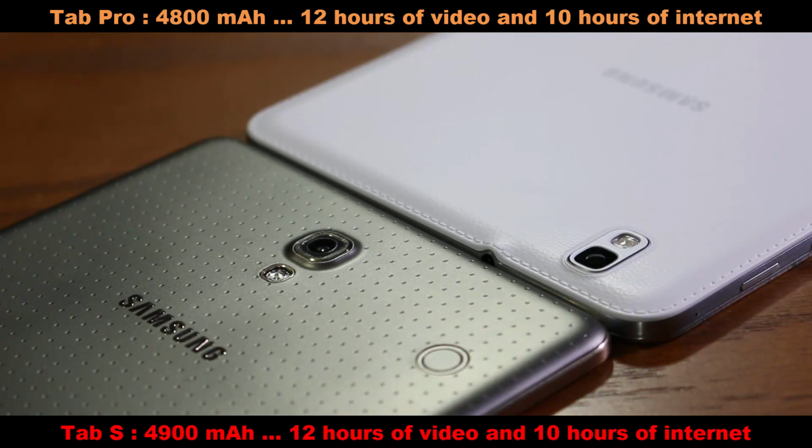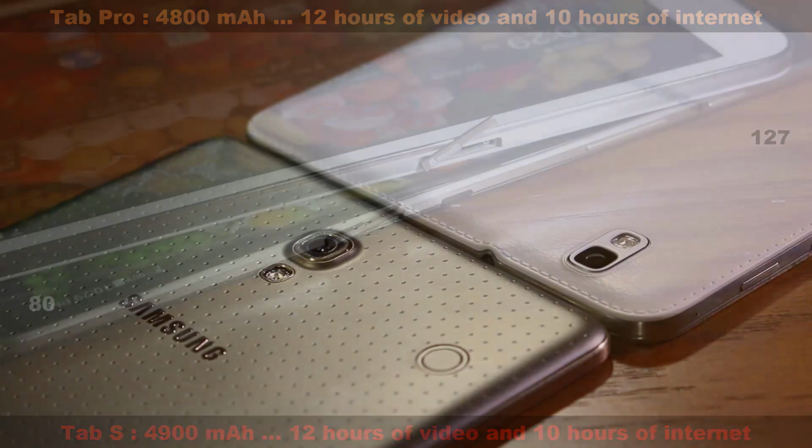I don't know why this is, but if you go to the Samsung website and check out the battery statistics, it says with the Tab Pro you get 127 hours of music playtime, 12 hours of video playtime, and 10 hours of internet use time, whereas the Tab S gives you only 80 hours of music playtime, while the video playtime and the internet use time remain the same as the Pro.